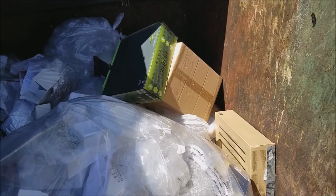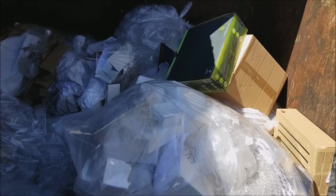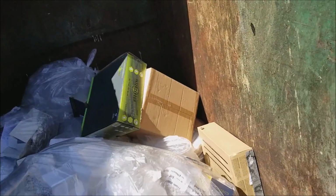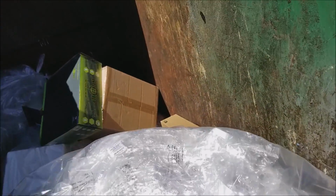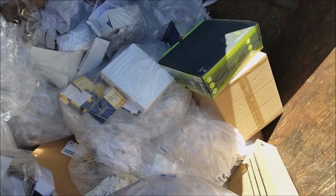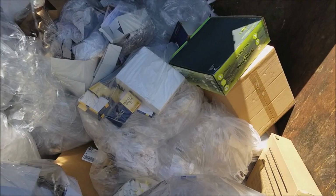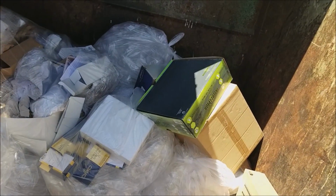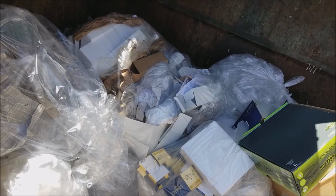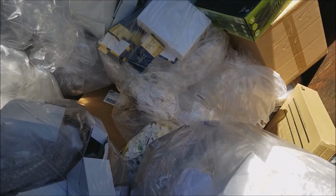Okay, the Joann's bin is quite full, but it does appear to be packing materials for the most part, which we can always use more bubble wrap, and there's tons of it in here. As I'm telling you all the time, you don't need to buy bubble wrap. Yeah, there's a big, huge piece of it over there. So I think we'll grab some of this packing material.